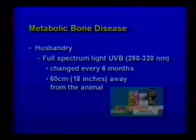Now, we have some lights, like you can see here in the slide, that you can buy commercially that actually provide some of that UV light. You must be very specific, and you as a veterinarian must look at these lights on the packaging to see if they actually produce any of this wavelength. Many of them don't. Here are some of the better ones. And so you have to look on there and see what the wavelength is. If it is not 290 to 320, it's useless.